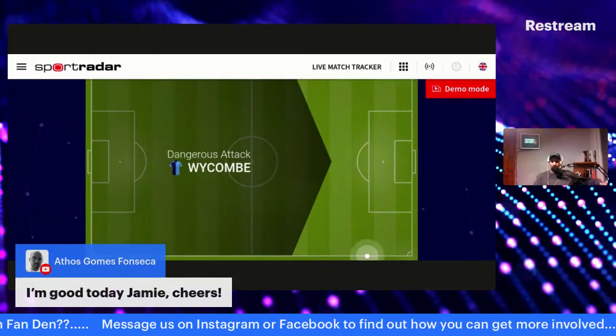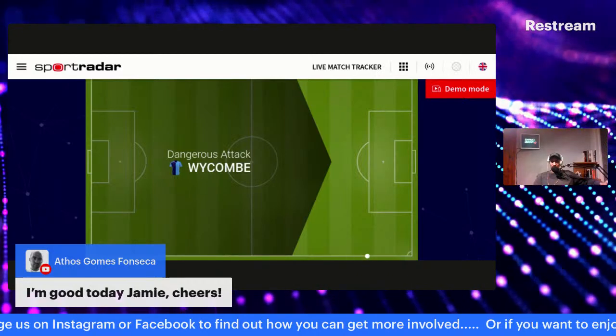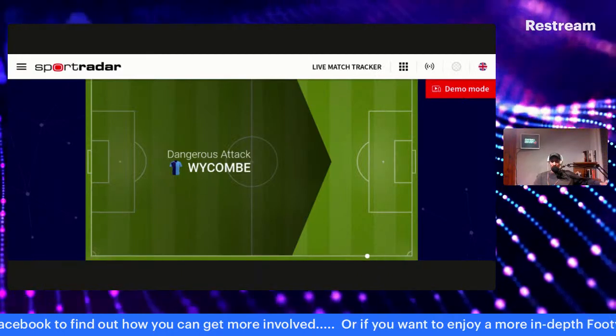Good to hear. Ball knocked out of play on this near side. It's gone out for a throw-in midway inside the Wycombe half.